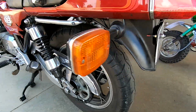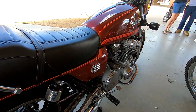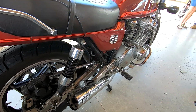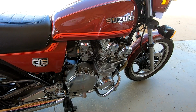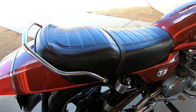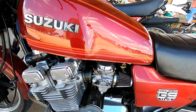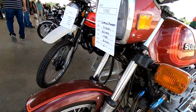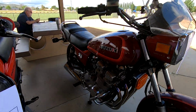I don't know about the pipe. Walk over here. No, it's got a Vance and Hines on it, and a lot of them do. Back in the late 70s, early 80s, stock exhaust systems just got thrown away. People wanted a 4-into-1, a Kerker or a Vance and Hines, Bassani, and this motorcycle is no exception. It's got the pods on there, so the airbox has been modified. Very nice example, though. They were awful fast back in the day. That's a real serious motorcycle.